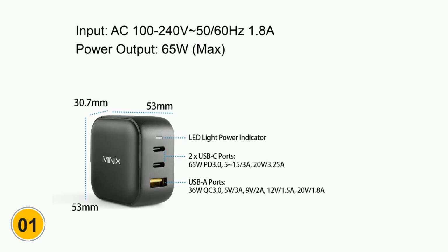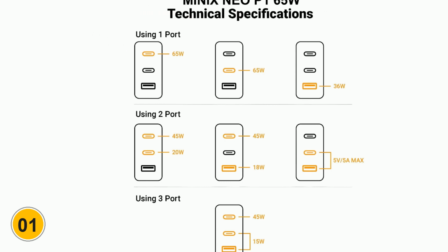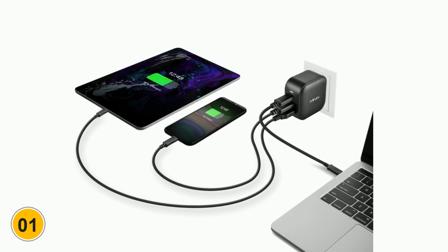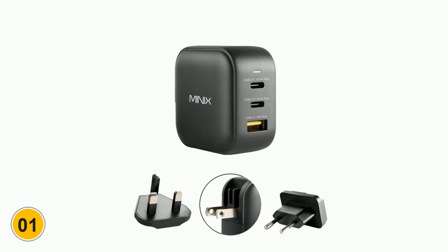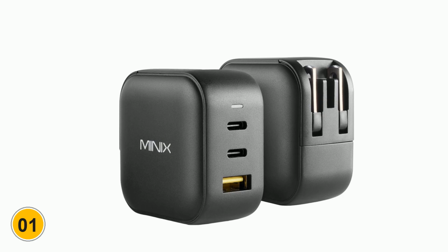This charger uses gallium nitride technology, which means it delivers ultra-fast charging speeds while being smaller than traditional chargers. With 66W of power, it can charge everything from your MacBook to your iPhone 16 simultaneously. That's a game changer for anyone juggling devices.